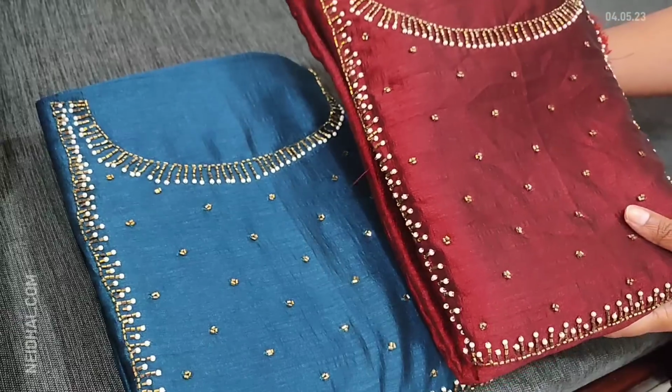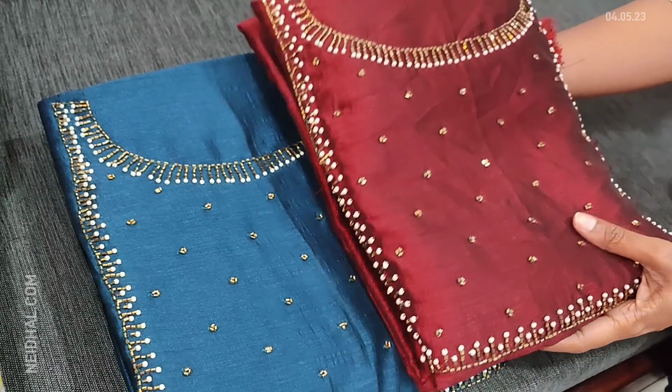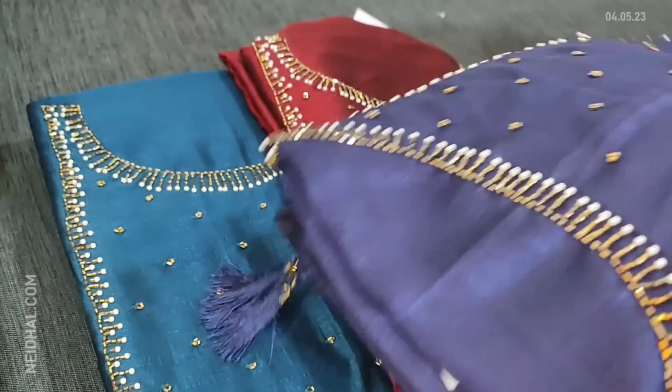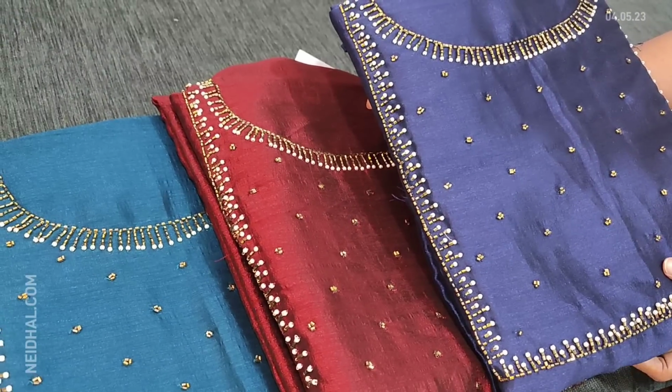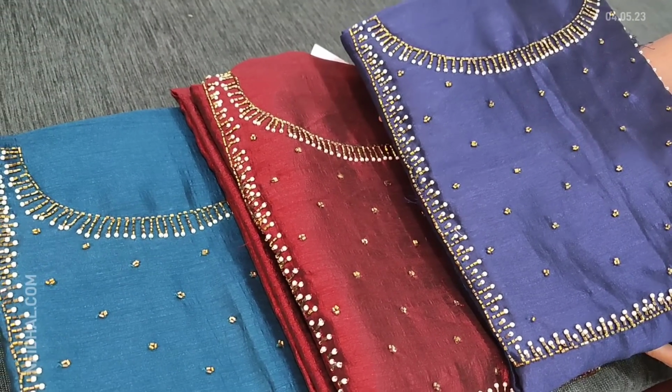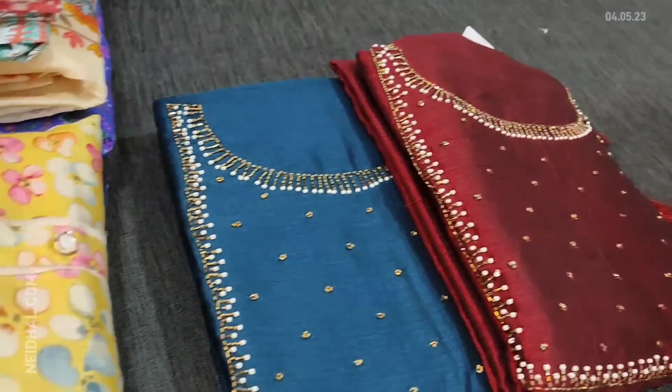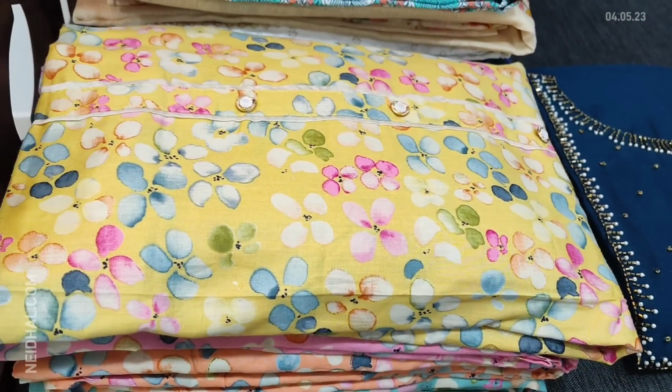Third, we have a nice bright, dark maroon color. These are silky fabric, shiny fabric as well. And the fourth color we have is navy blue. So totally four colors are available including the beetroot purple and these sets are priced at 1149.